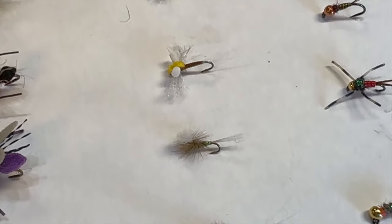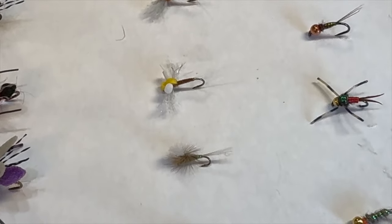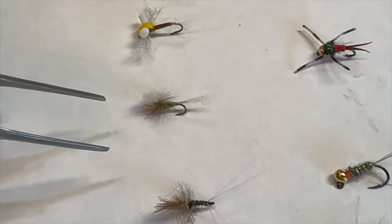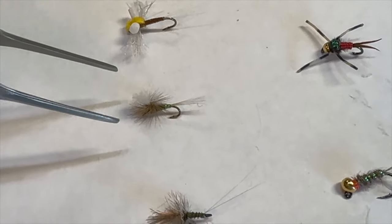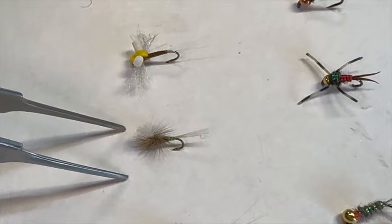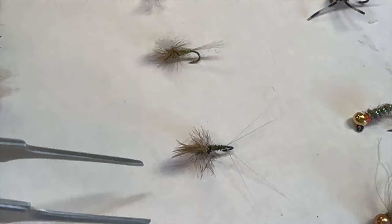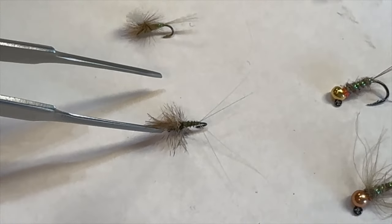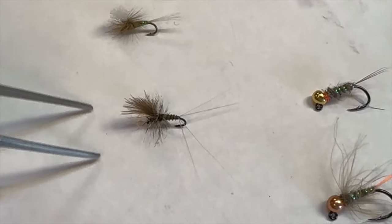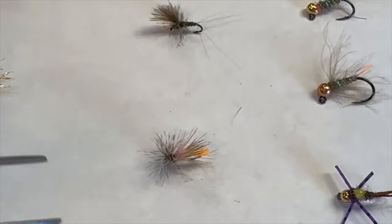As we move further into the fall season, we're going to see more and more pseudocloeon, our fall blue winged olives. And so Mini Hot is going to be a really nice parachute for us. And then our Low Water BWO is one of my favorites in the fall window.